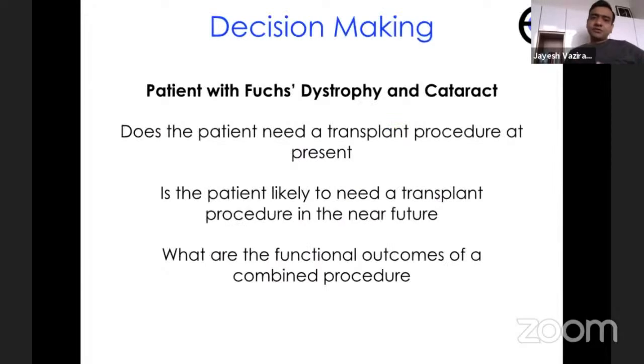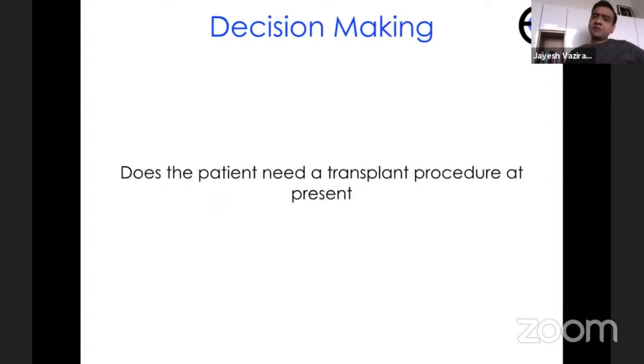When a patient with Fuchs dystrophy and cataract presents to me, these are the three questions that I feel we need to answer. And if we have satisfactory answers to these three questions, the decision making becomes very simple. Essentially, all medicine and all surgery is good decision making. The first question is, does the patient need a transplant procedure at present, that is right now? Is a corneal transplant indicated?